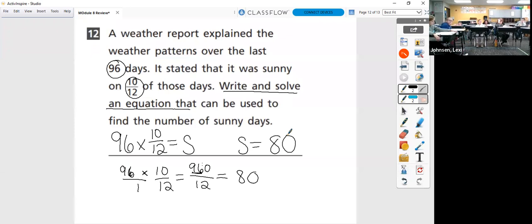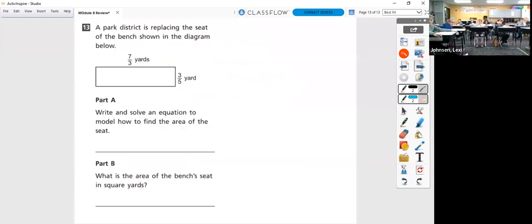All right, and then we're down to the last one. Okay? Our last one. Are we ready to solve it? It says a park district is replacing the seat of the bench shown in the diagram below. Part A says, write and solve an equation to model how to find the area of the seat.